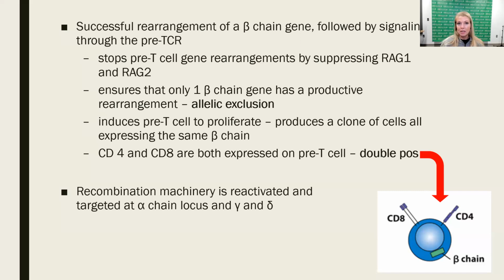So there won't be different T cell receptors on a given T cell, they'll all be the same. Well, they'll all have the same beta chain, for example. Okay. You'll see what I'm talking about in the next lecture.